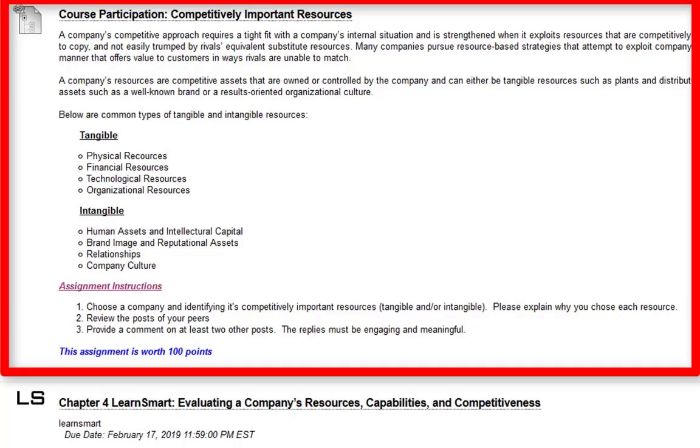So step 2 of the assignment obviously is to review the posts of your peers. And step 3 is to provide a comment on at least 2 other posts. The replies must be engaging and meaningful.